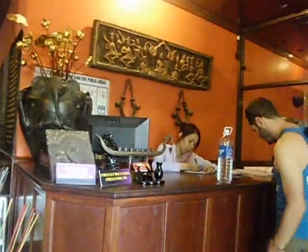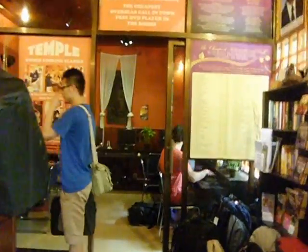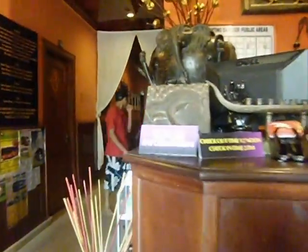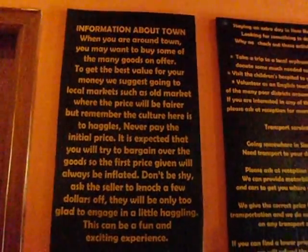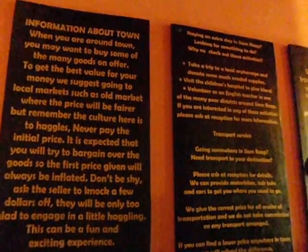So a bunch of other travelers checking in today or checking out. Cool. The desk, and this is where they let you use their computer. We do get free Wi-Fi in here. A really cool hostel. Excuse me, please. Okay.